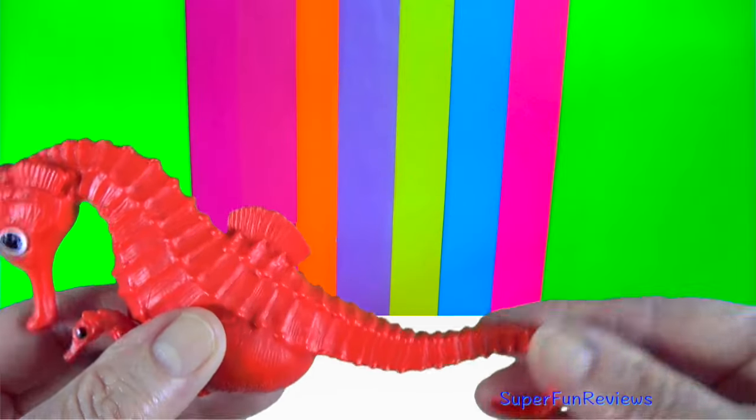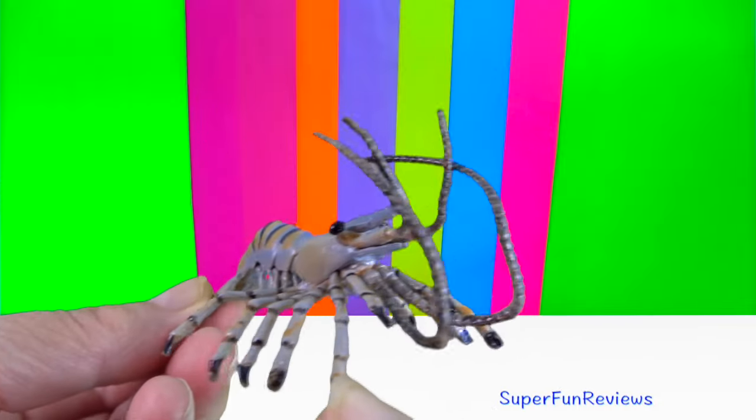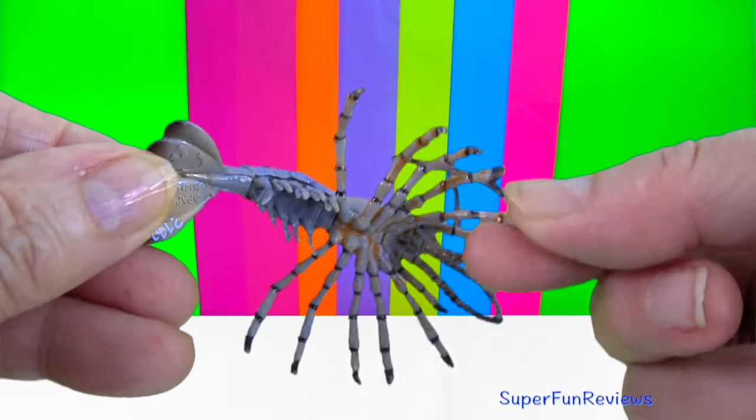Seahorse. They come in many colours, varying from grey, orange, brown, yellow, red and black. Shrimp. They will eat algae, dead and living plants, worms, fish, snails and other dead shrimp.